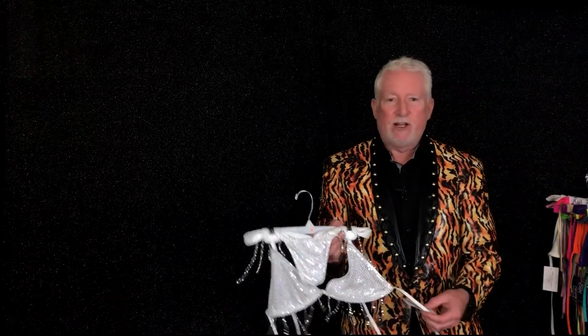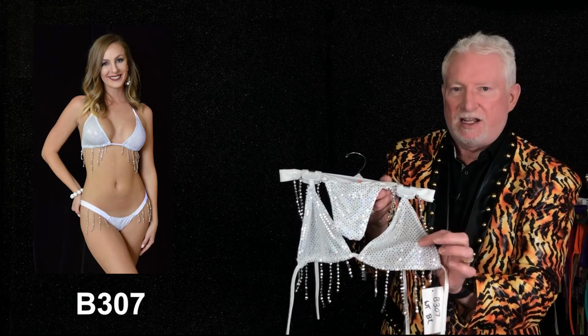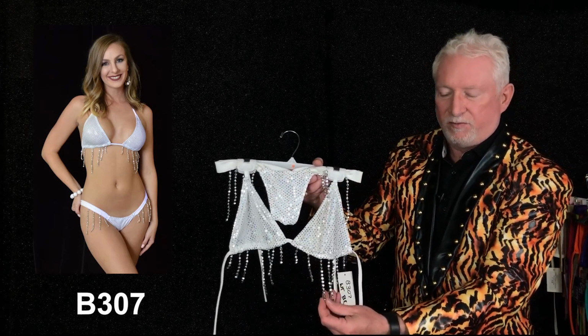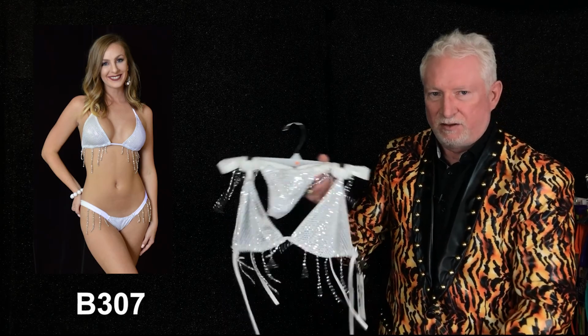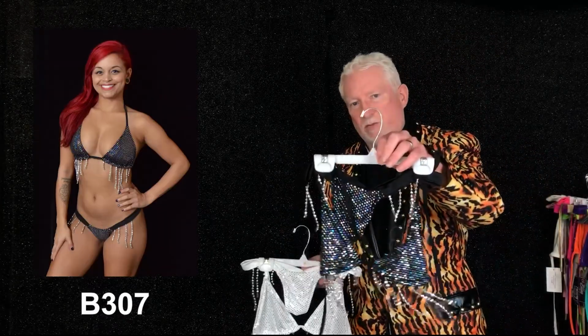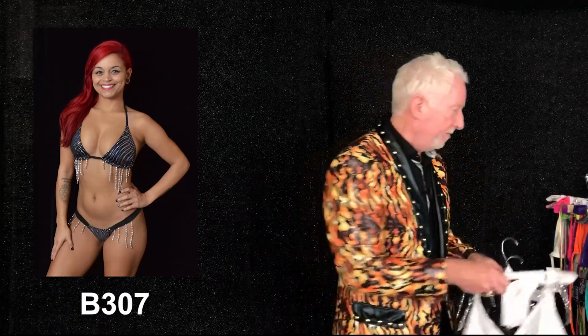This is our B307, and it's a hologram dot, and it also has the beading like that to make it exciting. Also comes in black. Same style, B307, black or white.